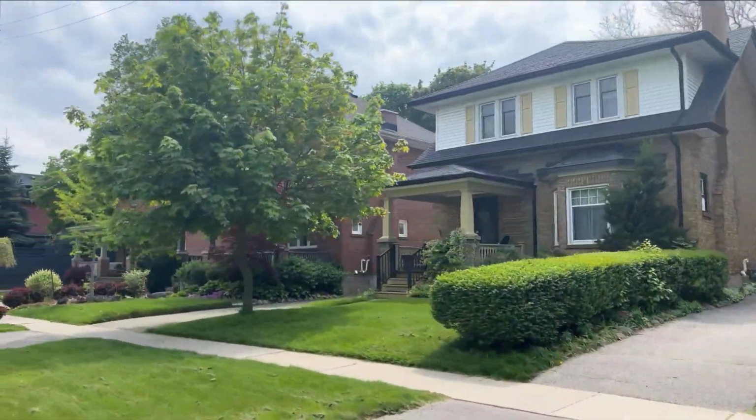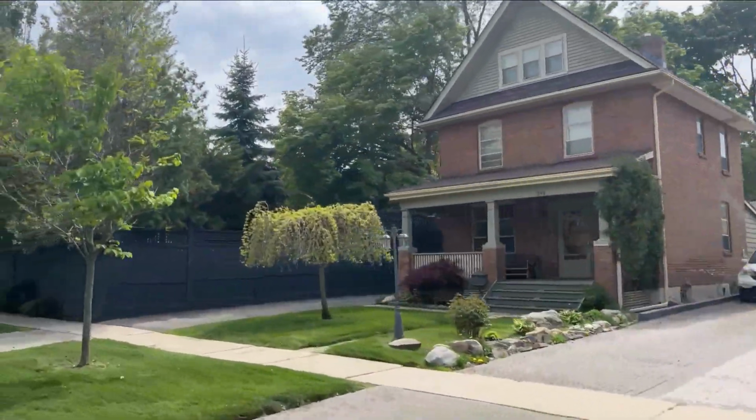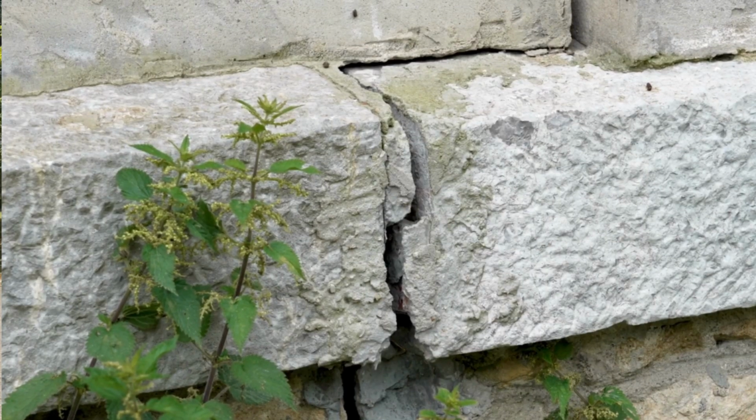Red flag number 2, cracks in the walls and sloping floors. There are some old houses throughout the Durham region, and especially if you're looking at a 100-plus-year-old home, this is something to pay attention to. Both the cracks and sloping floors could point to possible structural and foundation issues, which can be very costly.